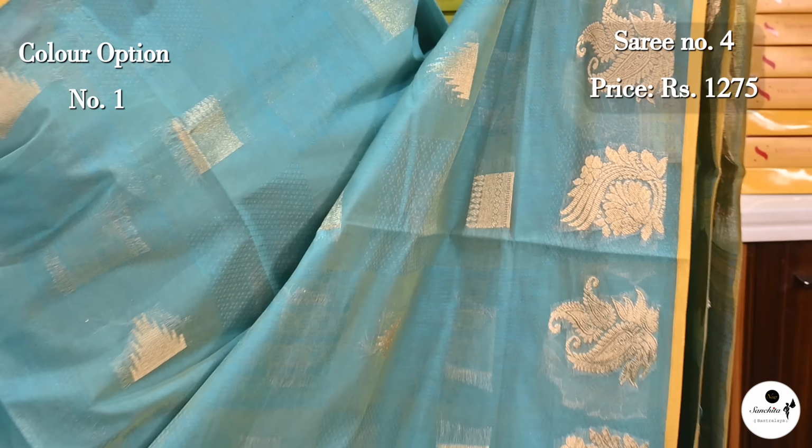Bright shining pallu in contrast color with gold saree work. Here's the blouse piece in contrast color with resham embossed design. Very bright color combination, purple with rust. Bright gorgeous pallu with gold saree work. This is the blouse piece in rust color.